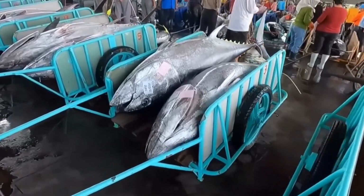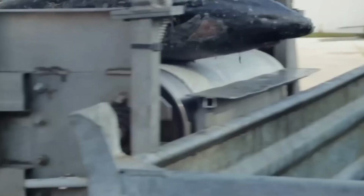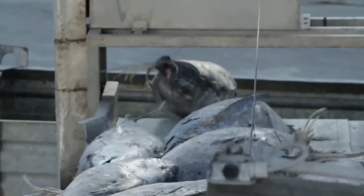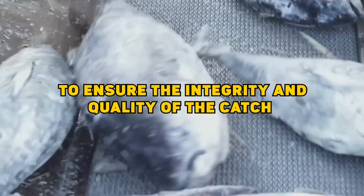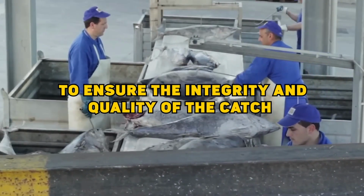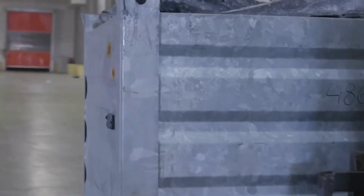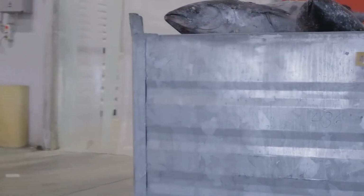Beyond auctions, transporting tuna is a complex logistical endeavor involving a network of specialized vessels, temperature-controlled containers, and meticulous handling procedures. From the remote fishing grounds to the bustling processing facilities, every step of the journey is carefully choreographed to ensure the integrity and quality of the catch. Cutting-edge technology plays a pivotal role in this process, with advanced refrigeration systems, real-time temperature monitoring, and sophisticated tracking mechanisms working to maintain the critical cold chain.